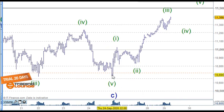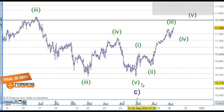So we'll have a look at this today too. This little move here counts as 5 waves up, but on the S&P it counts as 3 waves up. So it's nice to see that this has got 5.